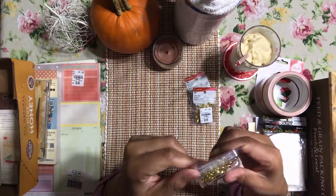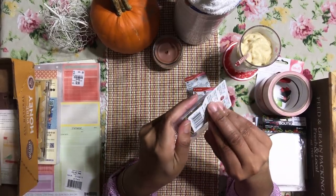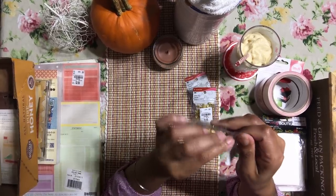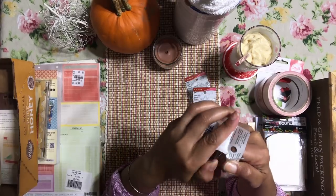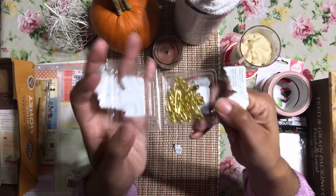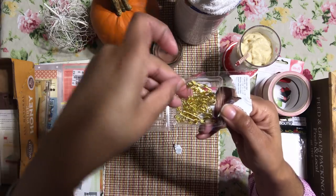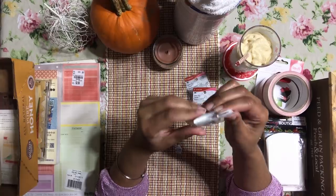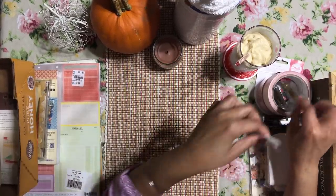Can you see there? Maybe I should open it for you. I think you guys know what safety pins look like, right? Let me open it up for you anyway, because if you're around the area and you want to get some of these, you can get an idea what they look like. See? I like that they're gold. That's what I like about them. So I got 3 of these, and these will be awesome for my junk journaling.